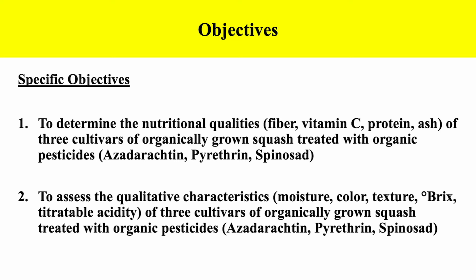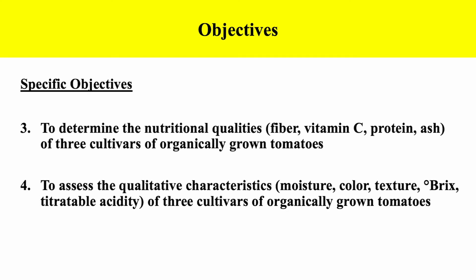So this research is a part of a broader project, but my objectives: the first one was to determine the nutritional quality, such as fiber, vitamin C, protein, and ash, of 3 cultivars of organically grown squash treated with organic pesticides. The second was to assess the qualitative characteristics such as moisture, color, texture, degrees Brix, and titratable acidity of 3 cultivars of organically grown squash treated with 3 organic pesticides.